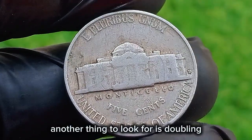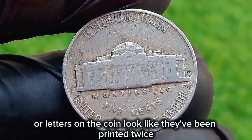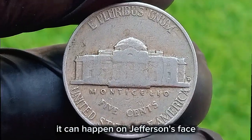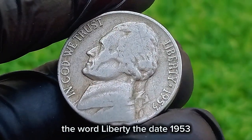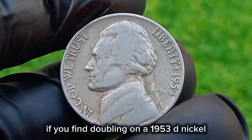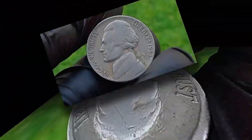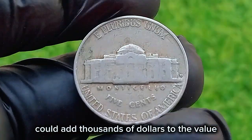Another thing to look for is doubling. That's when the picture or letters on the coin look like they've been printed twice, slightly shifted. This is called a double die. It can happen on Jefferson's face, the word Liberty, the date 1953, or on the back around Monticello. If you find doubling on a 1953 D nickel, that could be very rare and very valuable. Even a tiny doubling that's hard to see could add thousands of dollars to the value.